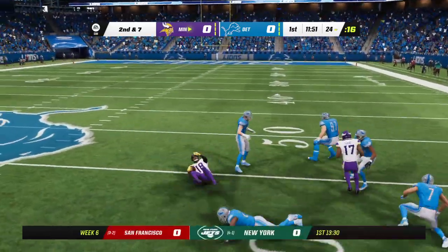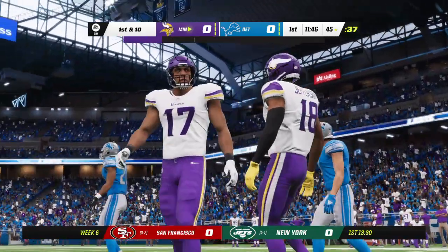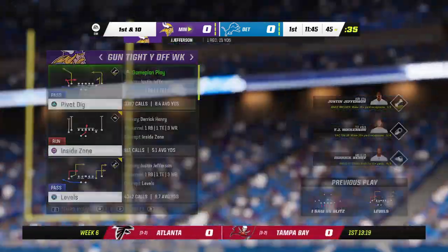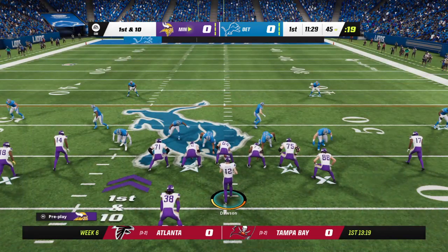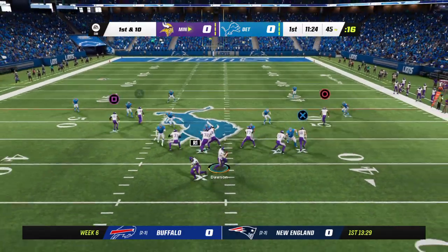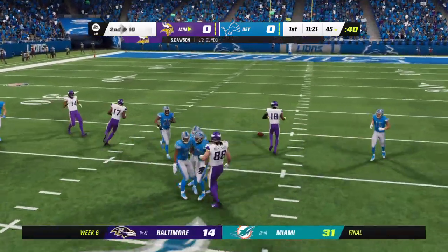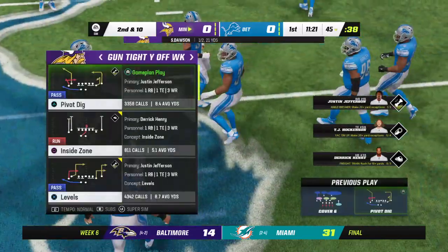Now here's a throw that's complete. And they'll get it all the way up about 5 yards shy of midfield. That good for 21 yards on the catch and run. On 1st and 10, Dawson. And the coverage terrific there as that's knocked down and incomplete.